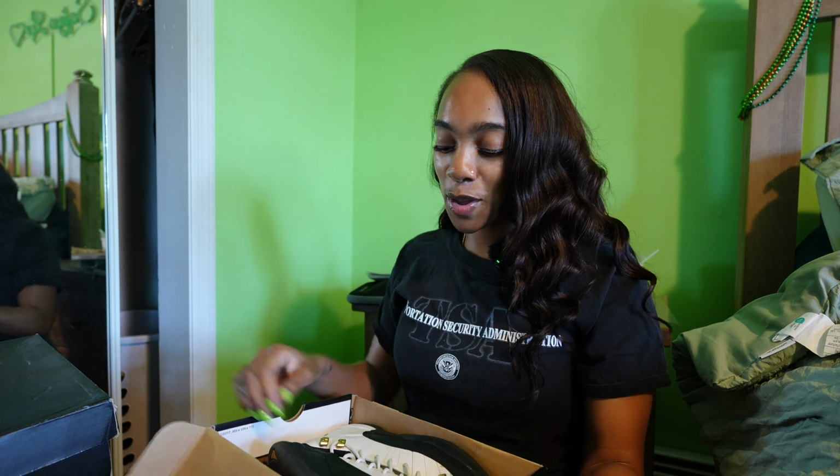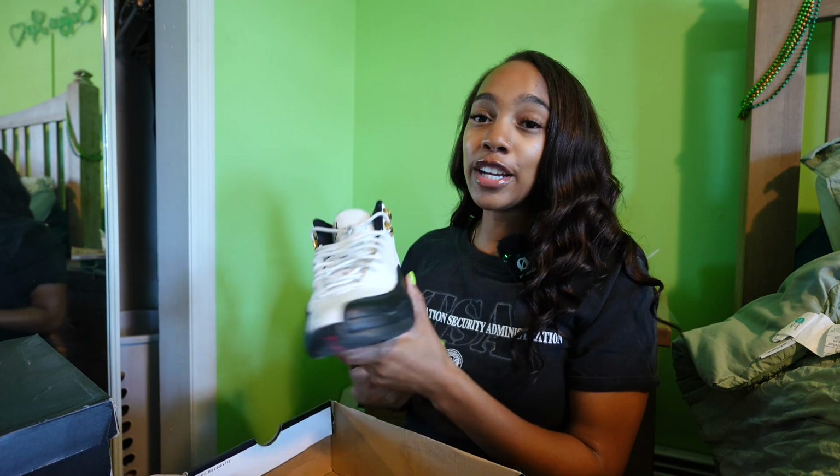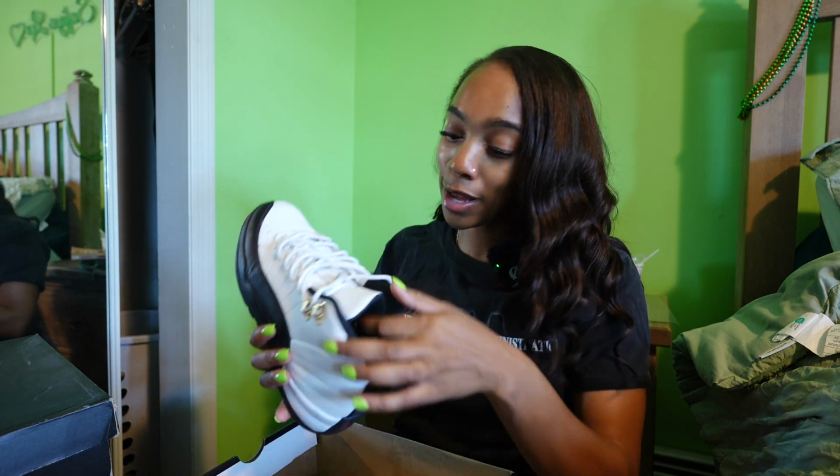These are my favorite pair of 12s, y'all. They are dirty because I wore them so many times.